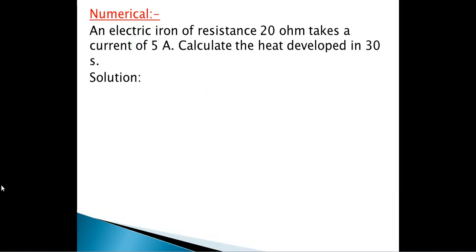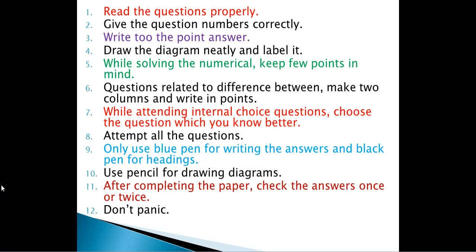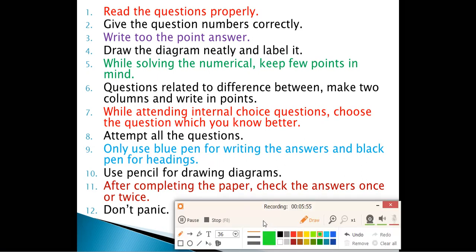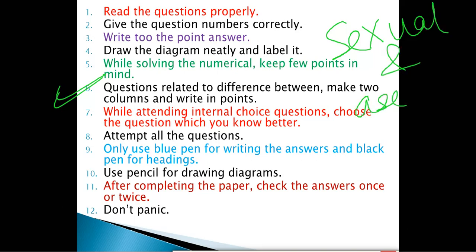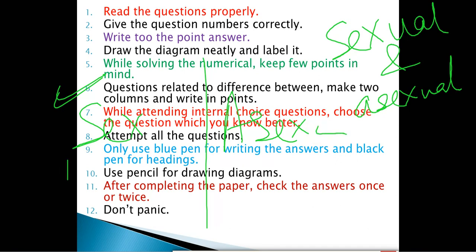Now let's move towards our next step while writing our science paper. Many questions will be asked in the exam where you have to write the differences. For example, in the exam they will ask you to write the differences between sexual and asexual reproduction. So what you will do, you will make two columns for that, one for sexual and one for asexual reproduction. And then you will write the differences in points.